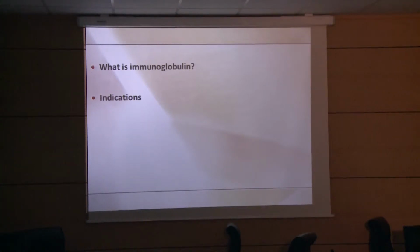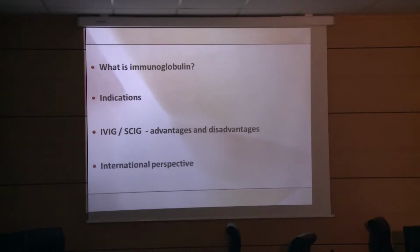So what I'm going to talk about today, very shortly, is what is immunoglobulin, what are the today known indications, what are the approved indications. I will talk about the IVIG and I will talk about the subcutaneous SCIG treatment, both advantages and disadvantages. And I will give you just some slides about how it looks in the rest of the world.